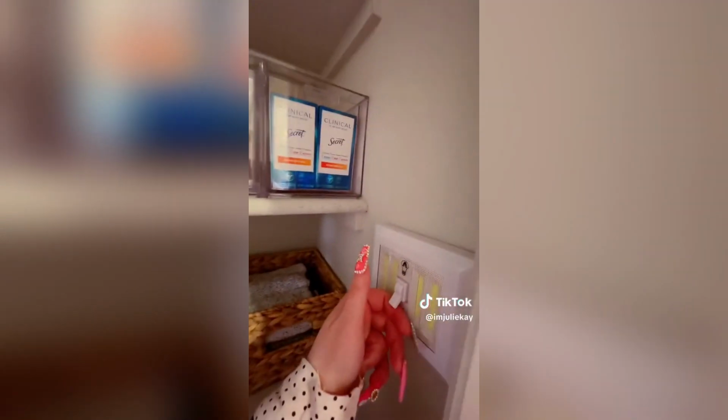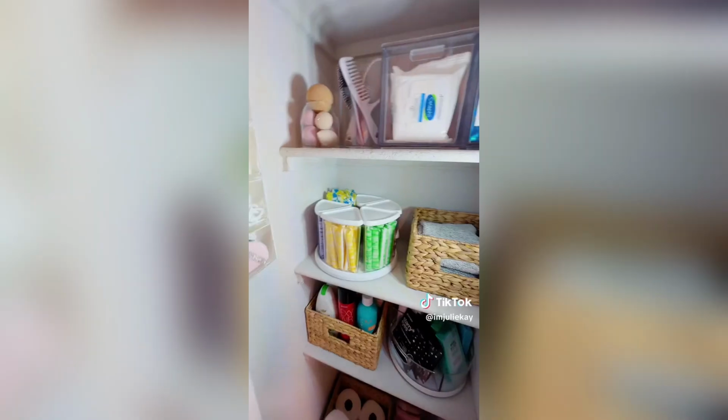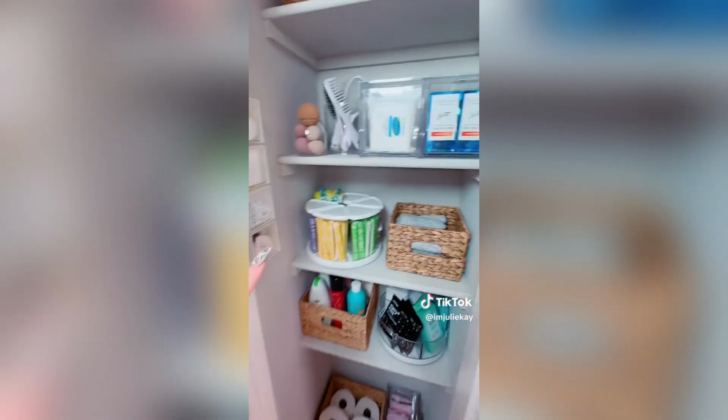Okay, so now we have a light in here. Is that not so cute? Just everything under bathroom.